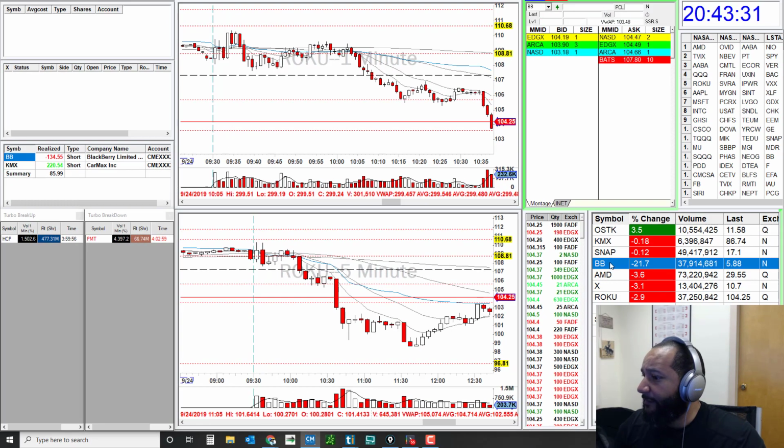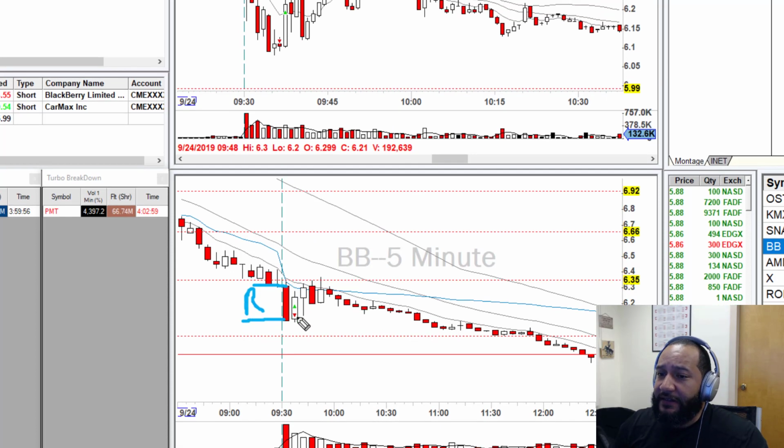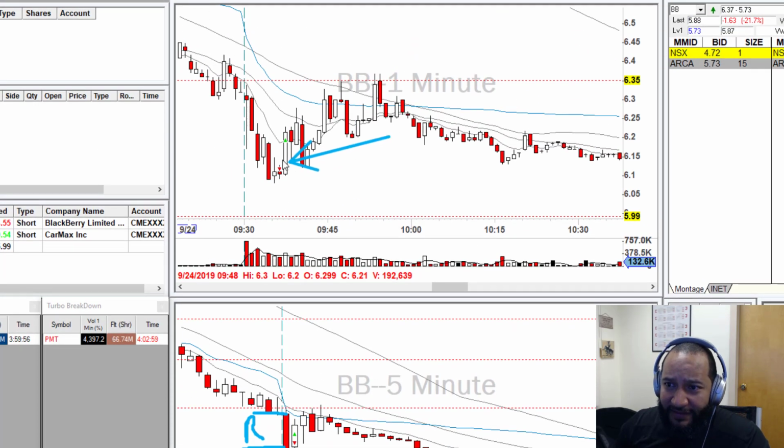So let's talk about my trades. My first trade was on BB. On BB, I was looking for an opening range breakdown. As you guys know, I love to see this range open here. So this is the range. Then on the pullback, I was trying to get in all the way up here and then here as well, but this stock wasn't short sale restricted, so I had to sit on the ask. So I did not get filled on this 5-minute candle. As you guys know, I like to wait for that 5-minute candle to get my entry.